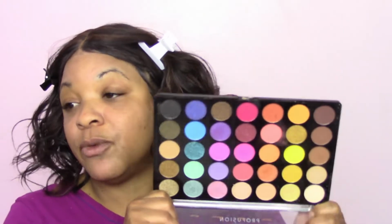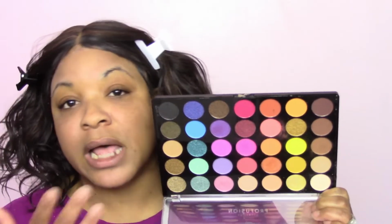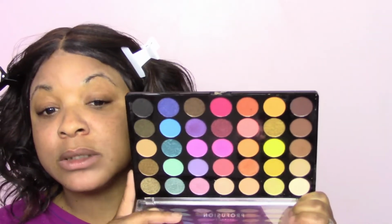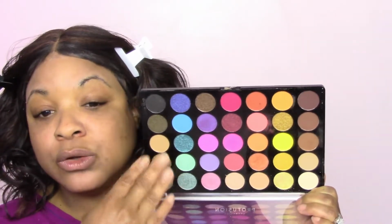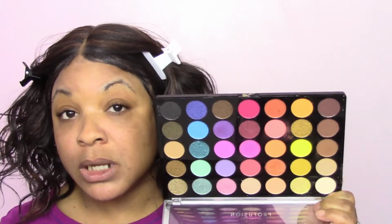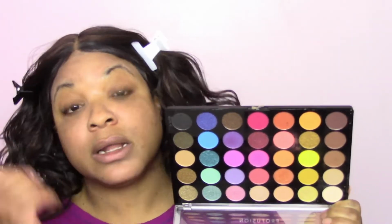I don't know if you guys are familiar with the Sephora Pro palettes, but they give you a variety of shades, a lot of colors, a lot of neutrals, cools, and warm tones. And this is exactly what it looks like. I got a lot of cool tones here, some warm tones, a lot of neutrals over here. I'm pretty good with the palette. Maybe pick it up, $12 at Walmart. If your Walmart does carry Profusion, y'all holler down below.